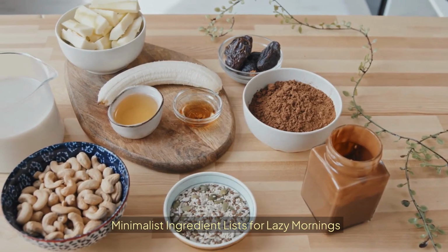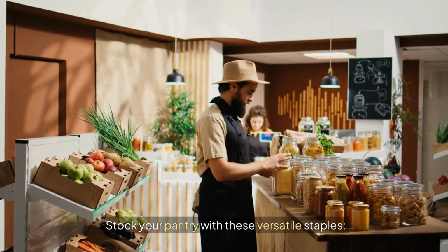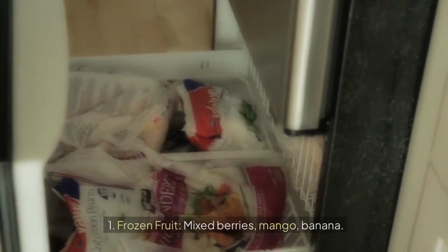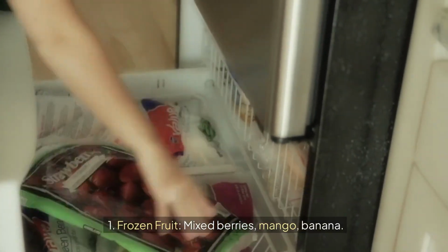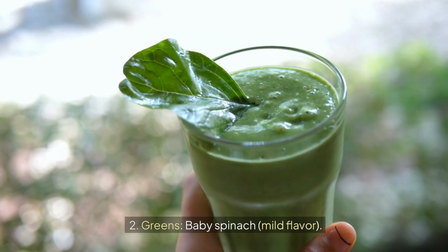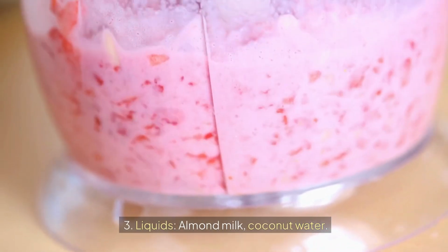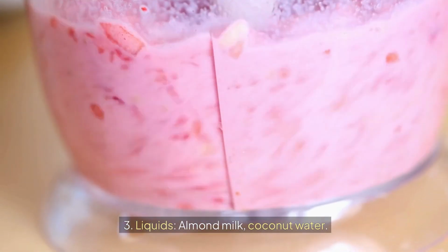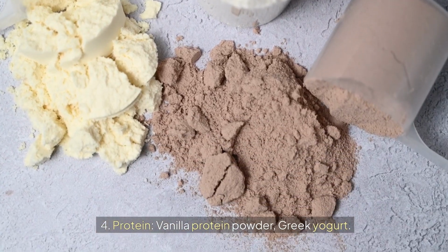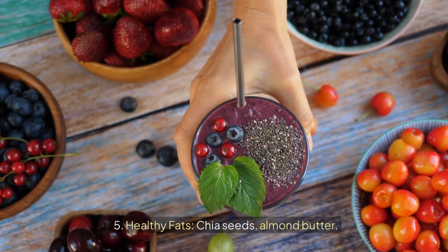Minimalist ingredient lists for lazy mornings. Stock your pantry with these versatile staples. 1. Frozen fruit: mixed berries, mango, banana. 2. Greens: baby spinach, mild flavor. 3. Liquids: almond milk, coconut water. 4. Protein: vanilla protein powder, Greek yogurt. 5. Healthy fats: chia seeds, almond butter.